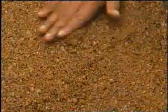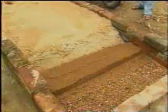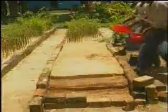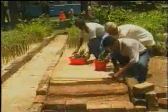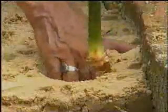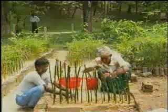The bottom layer contains coarse, the middle medium, and the top layer fine-sized sand. The bed is to be surrounded by bricks to protect from erosion. The branches have to be placed into the bed 2 to 3 centimeter apart and based at the 7 to 10 centimeter depth. The sand is firmed around the bases of cuttings by pressing with fingers.